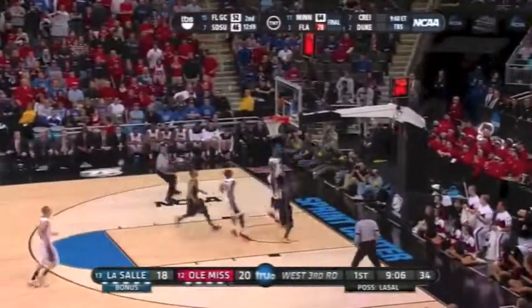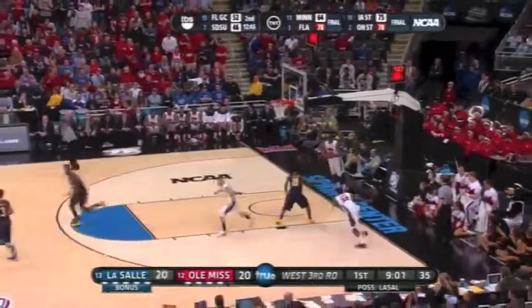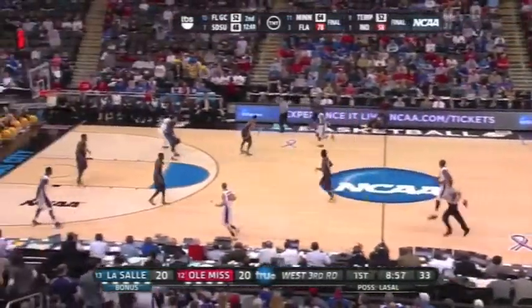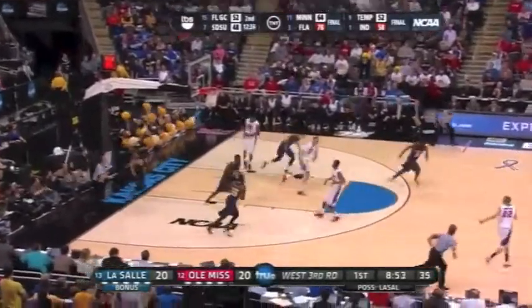Nice play by Garland. Goes to the reverse and then hits on the follow. Boy, you just can't be so careless when you swing the ball. And Andy Kennedy just furious with Snoop White. Game is tied at 20. That did not work.